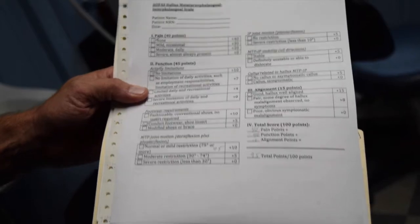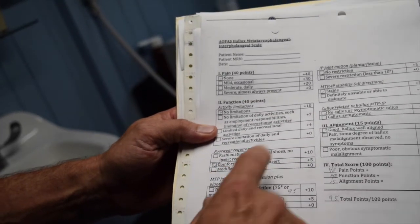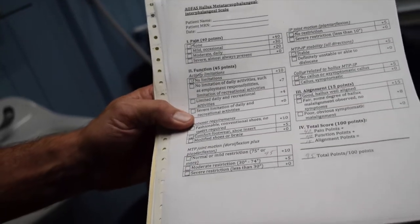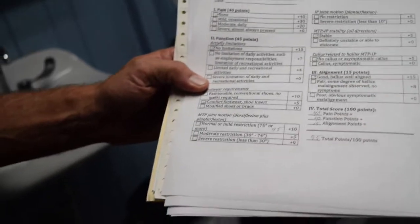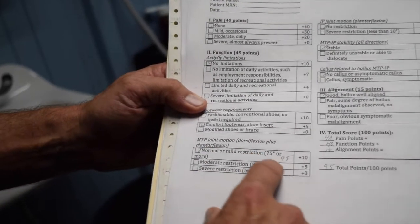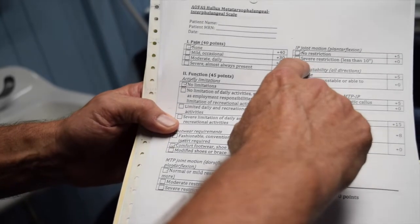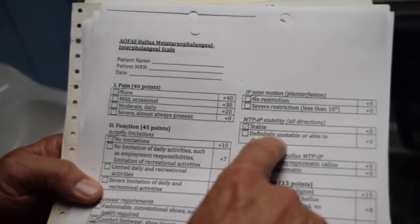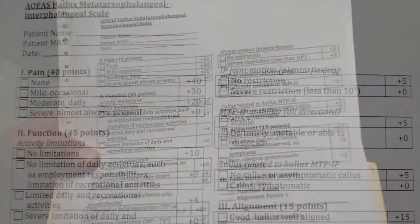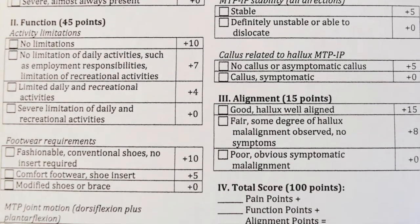She said, "None." She has no limitations. She still has to wear comfortable shoes. Sometimes people can't go back into fashionable shoes, even at 6 months. So she probably prefers to wear that anyway. She has normal range of motion. Matter of fact, her range of motion is 95. Fairly good. No restriction IPJ, stable joint here, no callus, good hallux, well aligned. So we get 95. So we went from a preoperative number of 49 to 95.